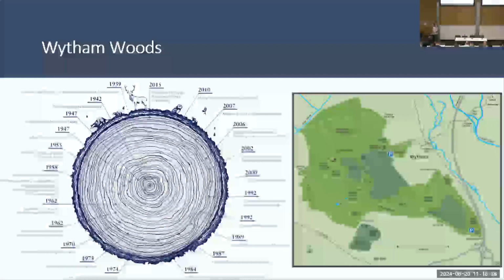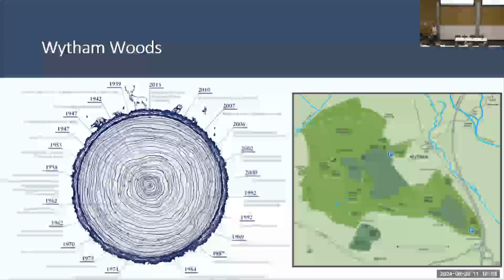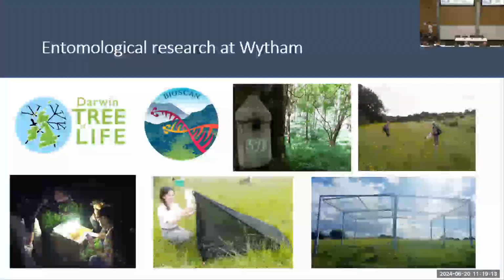So the University of Oxford is fortunate that we have this amazing resource that is Wytham Woods, which is a 1,000-acre site owned by the university since 1942, just to the west of the city. And actually, we have long-term experiments running there, which have been running pretty much since then. So the result is it is one of, if not the most studied woodland in the world, from everything from badgers to small mammals to the birds there, to the plant plots, and also insect research, including a couple of new exciting projects, which is what I'm going to be focusing on today.